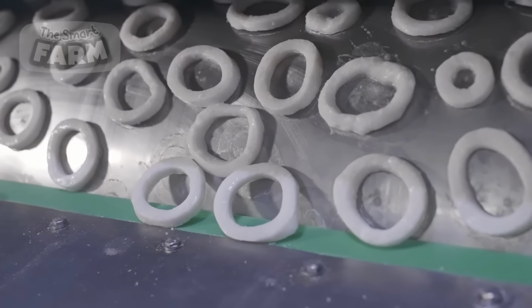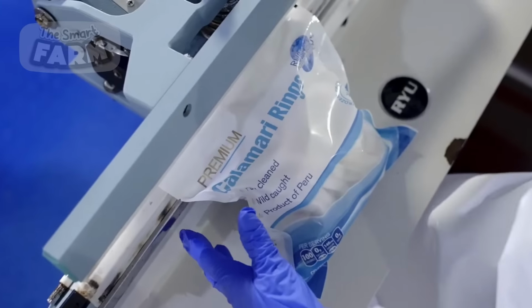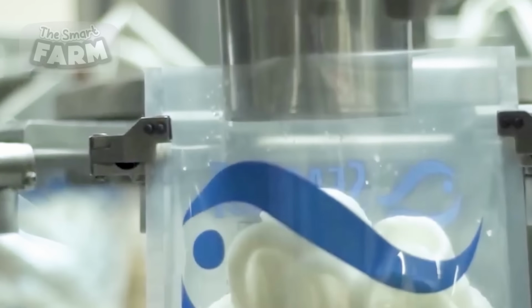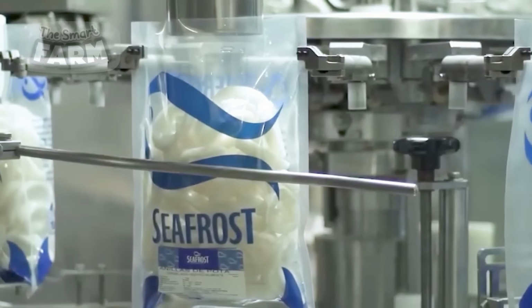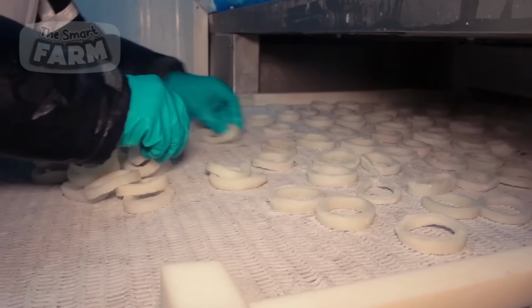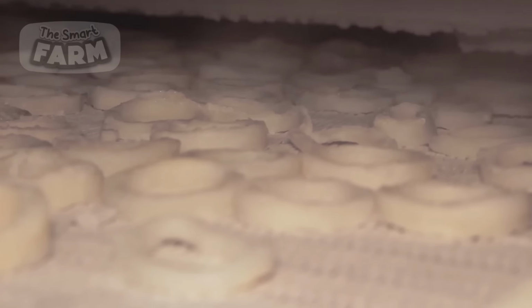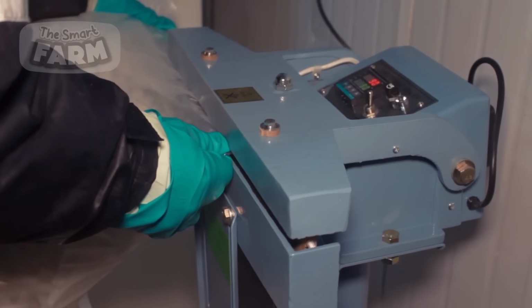Once the raw squid rings have undergone the necessary processing steps, they are ready to be packaged and frozen to preserve their freshness and quality. The raw squid rings are carefully portioned and placed into packaging suitable for freezing. Depending on the manufacturer's preferences and the intended market, the rings may be packaged in various formats such as vacuum-sealed bags, plastic containers, or trays with a protective film. The packaging materials are selected to maintain the integrity of the rings and prevent freezer burn during storage.